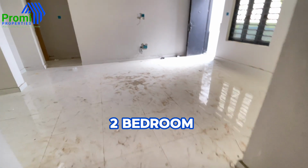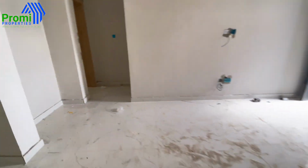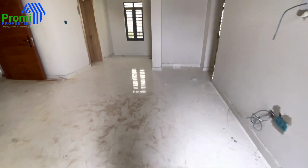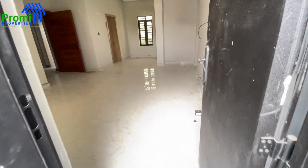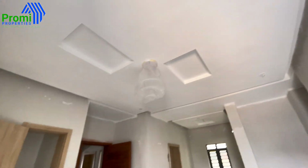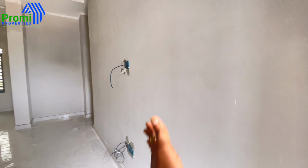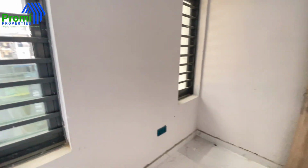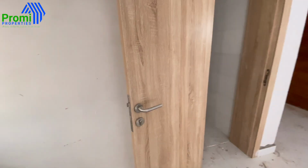So here is the beautifully designed two bedroom apartment. This is very, very big. So I had to come out so you see it well. This is very big, beautifully designed POP that also comes with the chandelier. You can see that the lights are already connected. These are your switches, they're already connected. Here, enough ventilation for the window you have there.